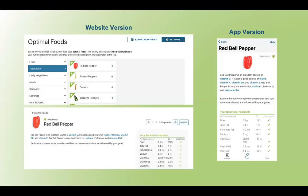All right, digging into those optimal foods a little bit more. As I mentioned, your foods were chosen for you because they were the best match based on your genetics-based recommendations. The ones on the top are going to have the closest match to your recommendations, again, with those trophies at the top. If a food did not show up on your list, it does not mean that it's a bad food. It just means that it didn't match as closely as the other foods. For example, oranges didn't show up on my list, but it doesn't mean that I can't eat them. I may just try to choose the foods that are on my list more often than others.